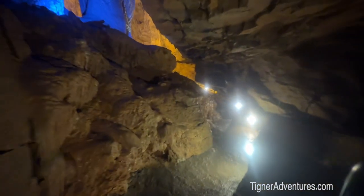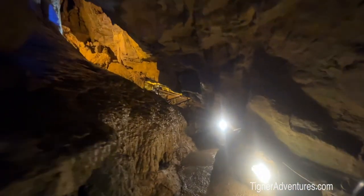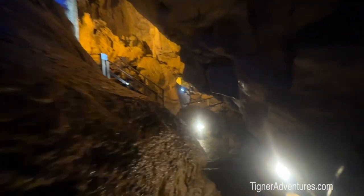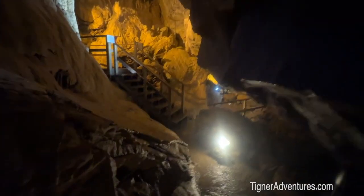So we're going into another cavern area. Oh, it's getting quieter too. It's exciting that they bring children down here, school classes and stuff, to show them all that. That's pretty cool, and they seem to be pretty excited about it. But they do get pretty noisy.